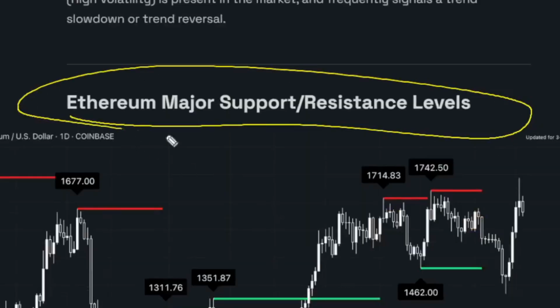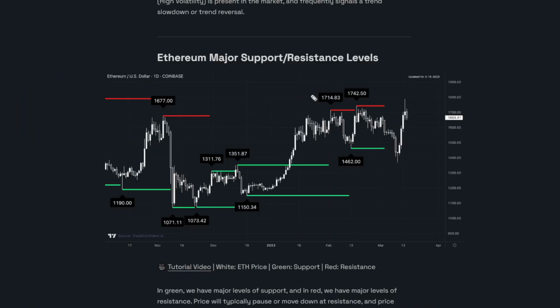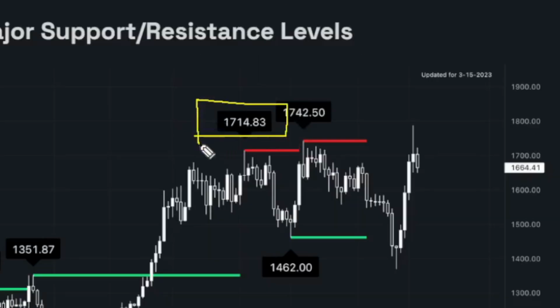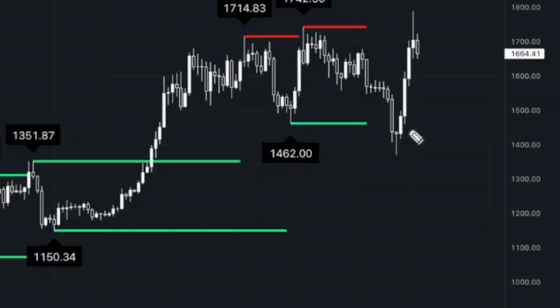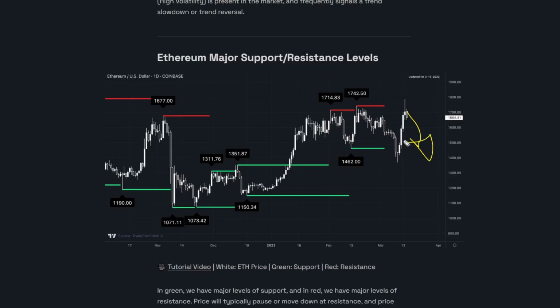Next up is the Ethereum major support and resistance levels, and we have rejected structural resistance at $1,714 and on our way back down. The next major support at this point is $1,462, and it may be kind of difficult, but I wouldn't be shocked to see a move all the way to that direction.